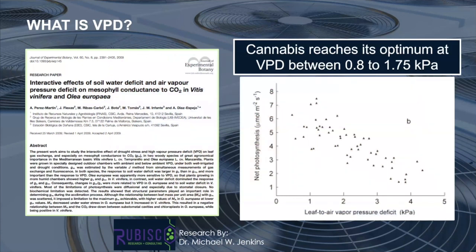As you can see from this chart, on the right-hand side, a plant will photosynthesize less and less as the VPD increases, that is, as we make the environment drier. But as we decrease the VPD, make it more humid, the photosynthesis will increase, but so does the ability of a pathogen to thrive. There's a balance in there somewhere, and understanding that is going to be really critical to understanding how you can maximize the plants in your facility.